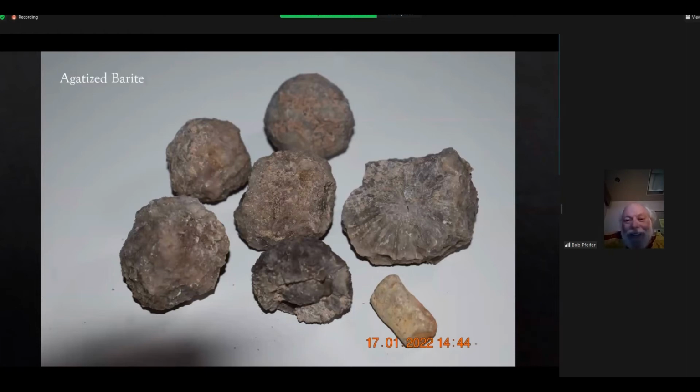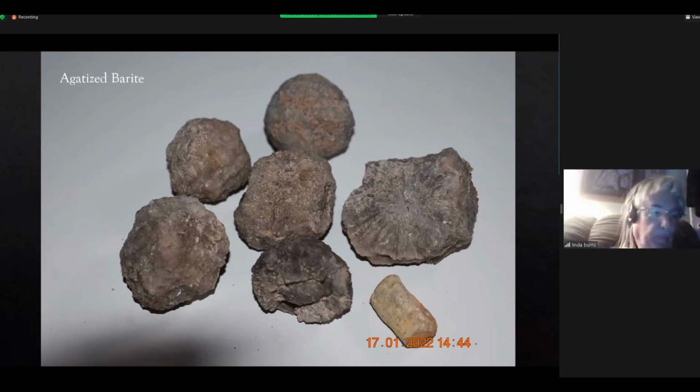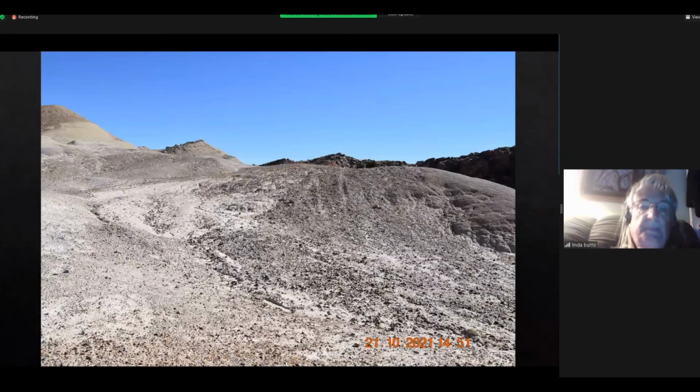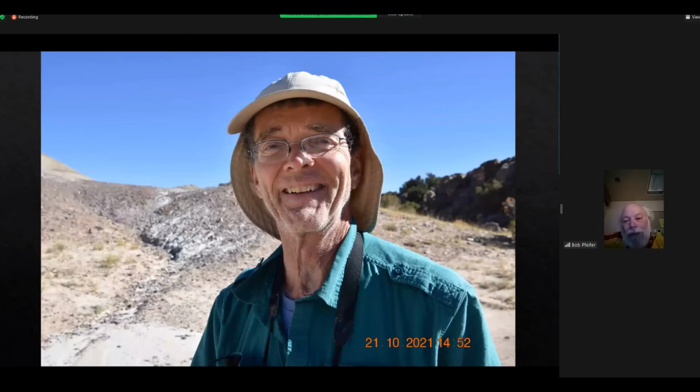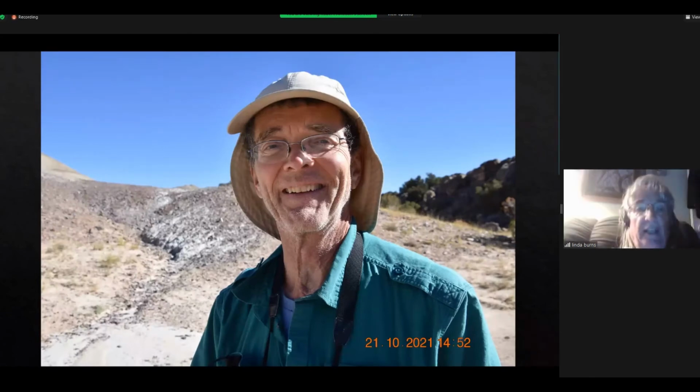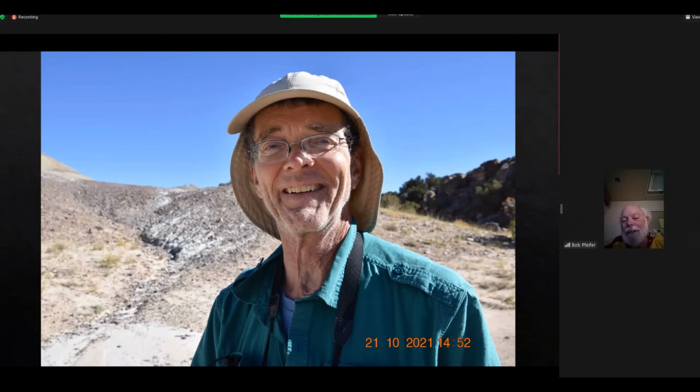Barite balls. Agatized barite balls. Yeah, another location. You have to really look at that hillside close because that's where all those little balls weather out of. Some of them are and some of them aren't. I think the stuff out there is mostly barite.